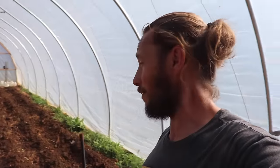Something I plan on doing that I'll probably forget is I want to come in here. I've got leaves saved up and bagged, and I want to take those leaves and spread them in here and basically start mulching everything. Glad I got that done today.